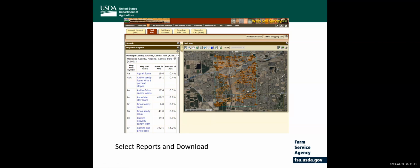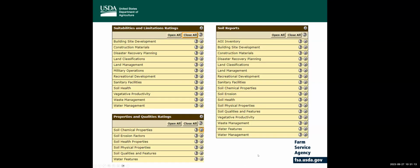Next slide. All of these break down into a ton more options, and they have great explanations of what all of these different qualities mean. But there's just a ton of information available at your fingertips on this website. So I would highly recommend checking it out as you're starting to evaluate land.